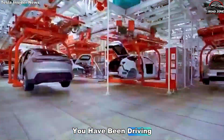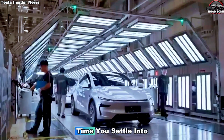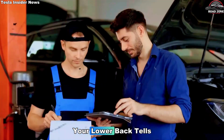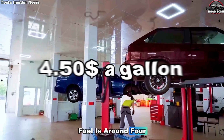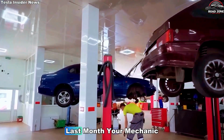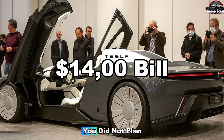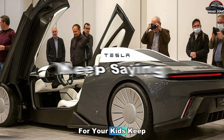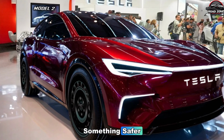You have been driving the same car for 12, maybe 15 years. Every time you settle into the seat, your lower back tells you time has moved on. Fuel is around $4.50 a gallon. Last month, your mechanic handed you a $1,400 bill you did not plan for. Your kids keep saying, "Dad, get something newer, get something safer."